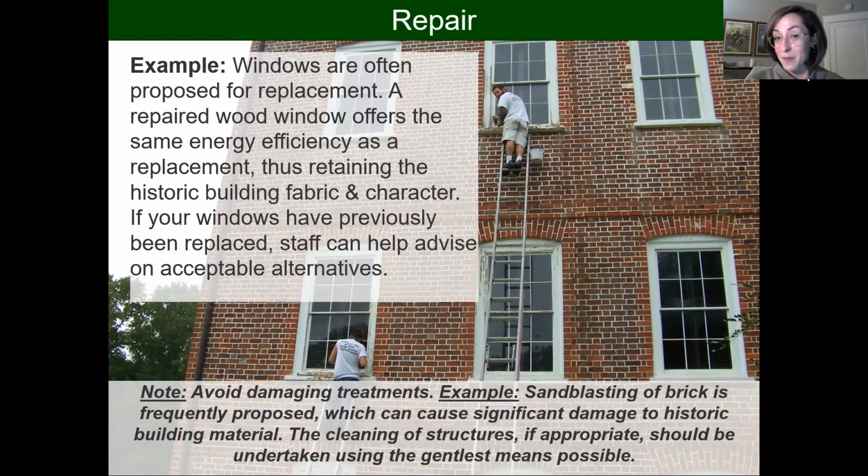Vinyl windows are something that we get asked about quite often, and vinyl windows, unfortunately, just really aren't acceptable for historic properties, and so those won't be allowed in this program. But again, we will work with you to help you find the best possible solution, because we also want you to be making smart decisions and investments at your historic property.